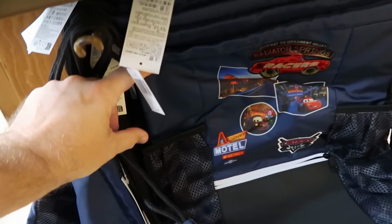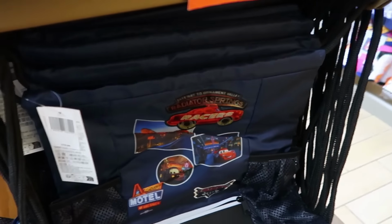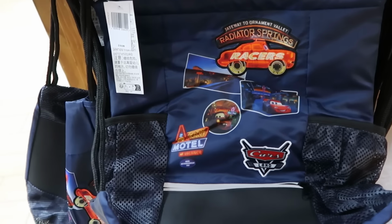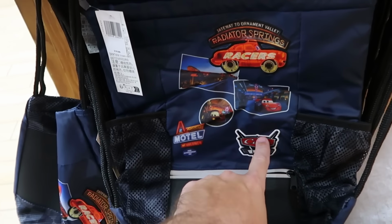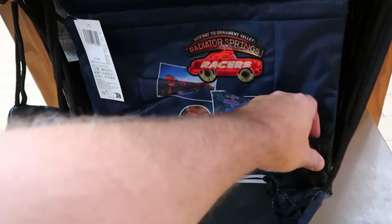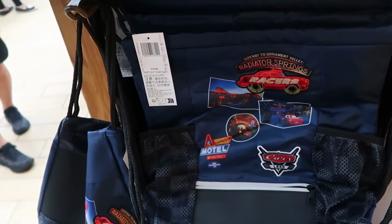So many cool backpacks and cinch bags that they have at the Character Warehouse, though. This one is really neat from the movie Cars. The Gateway to Ornament Valley with Lightning McQueen. A couple different patches, though, like you have Stars Land, the Cozy Cone Motel, and the little side pouches for your water bottles. $12.99 from $20.